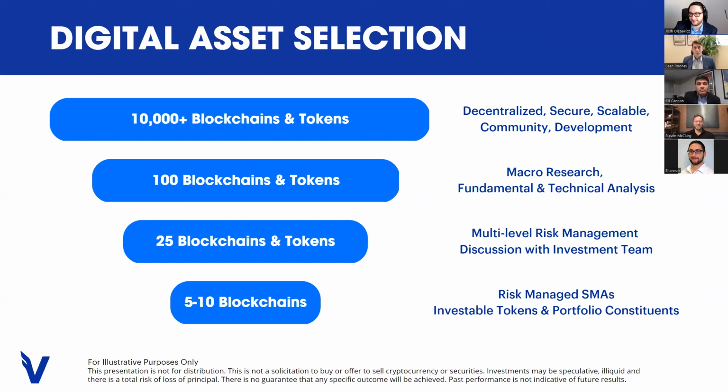Thanks, Josh. And to build on what Bill and Josh just mentioned with our research undertakings, we want to give you an idea of our digital asset selection funnel here, which is how we arrive at which digital assets to include in our SMAs. For people new to the space, one of the more overwhelming obstacles to overcome is sifting through the over 10,000 investable blockchains and tokens to find value.